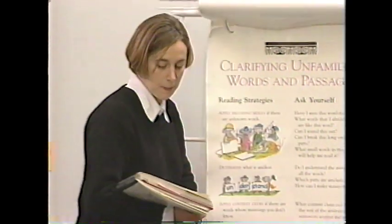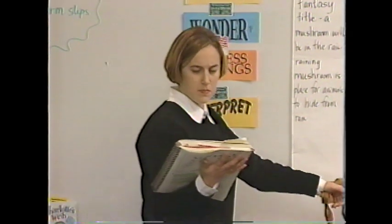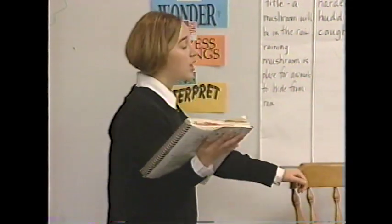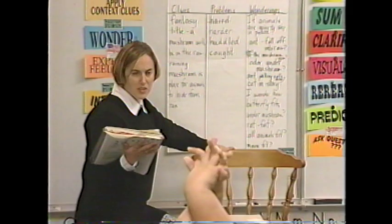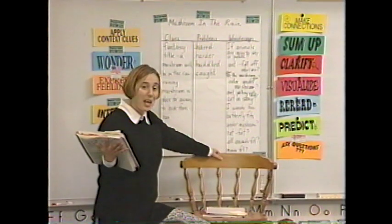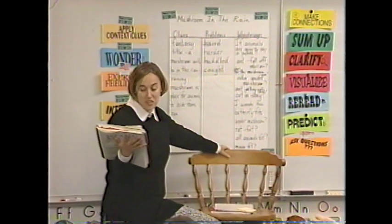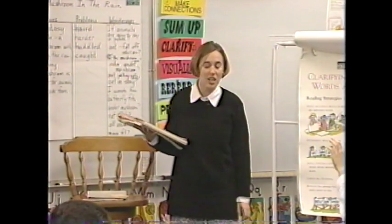Okay, Crystal. I'd like to clarify. What would you like to clarify? How could a rabbit fit underneath a mushroom? Oh, okay. Crystal needs clarification because she has a question. She's asking a question. How can a rabbit fit under a mushroom? You think maybe it can? No. Maybe it can't? Yes. The mushroom must be pretty big. I don't know. Well, did the mushroom fit underneath there? Yeah, so it seemed to fit. I think as we read on, Crystal, that we'll have the answer to your question.